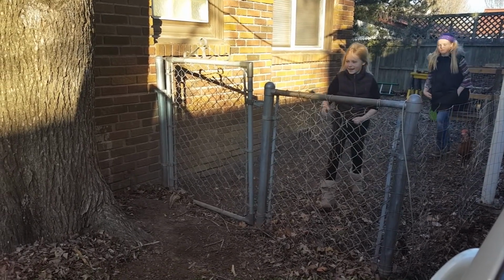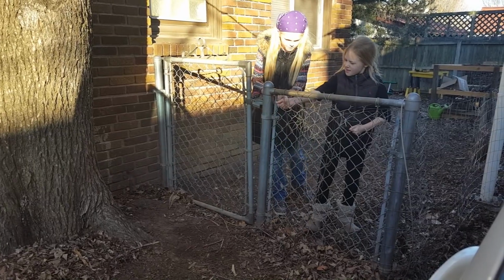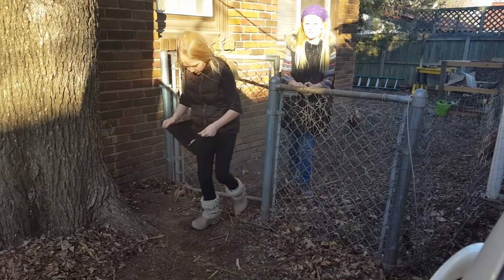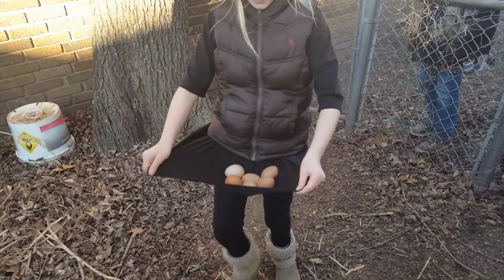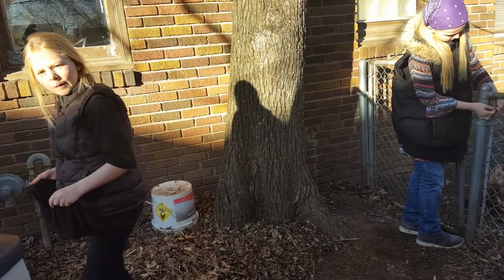Cut. Paige, can you open the gate for her so she's not dropping them? I got it. Okay, hey, don't drop them. One white. Good job. We need to give them a box in there so they cannot be getting poop on it.